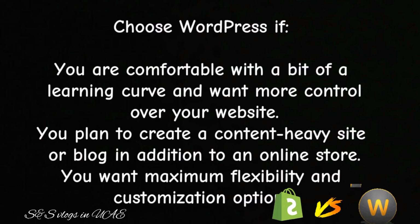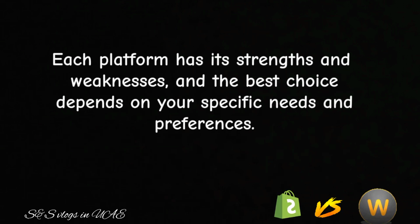Choose WordPress if you are comfortable with a bit of a learning curve and want more control over your website. You plan to create a content-heavy site or blog in addition to an online store. You want maximum flexibility and customization options. Each platform has its strengths and weaknesses, and the best choice depends on your specific needs and preferences.